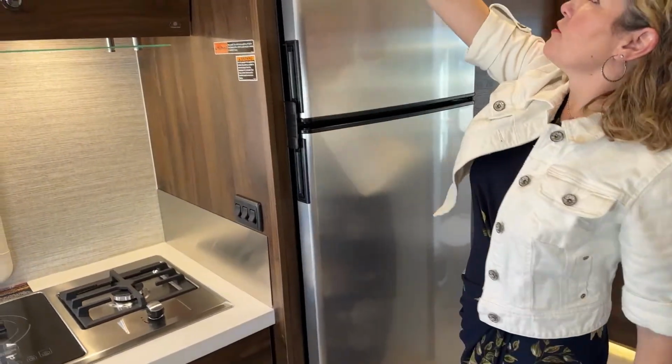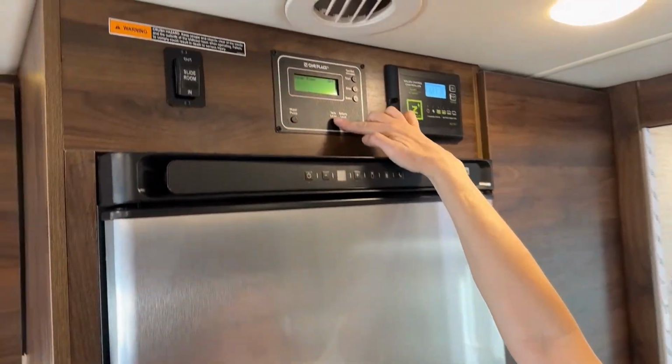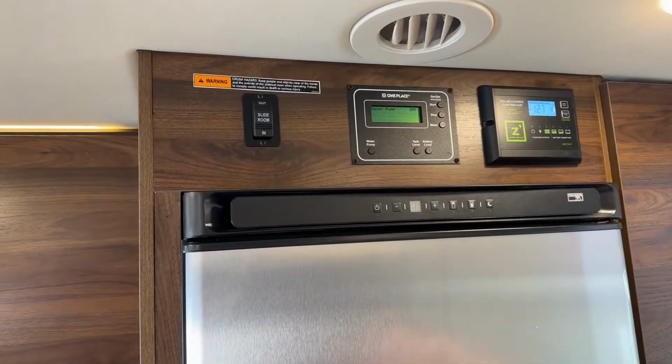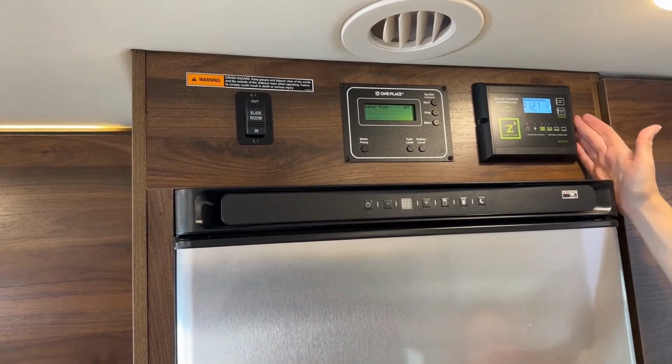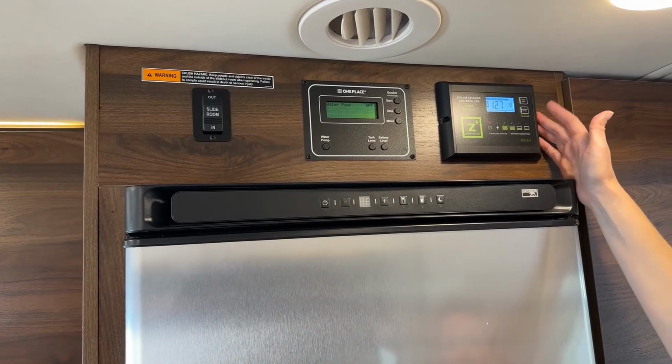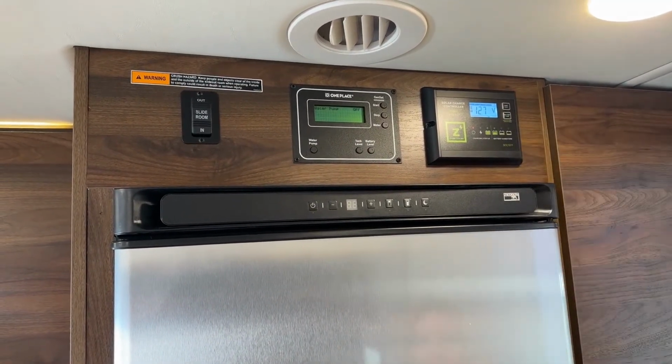And then right above it, you have your slide controller. You have the place that you can check your battery levels, your tank levels, and start your generator right there, as well as turn on your water pump. Over here, this is the controller for your solar panels. It's just telling you how much you've got in your batteries right now, how the charging's going.